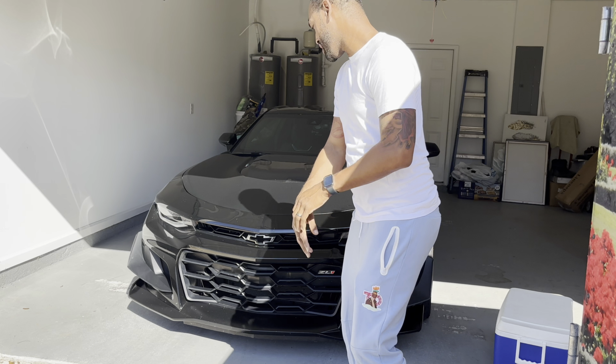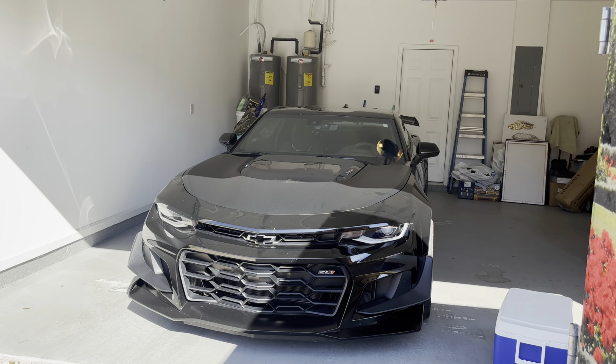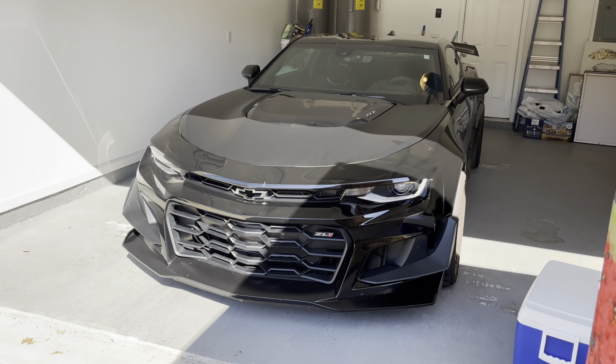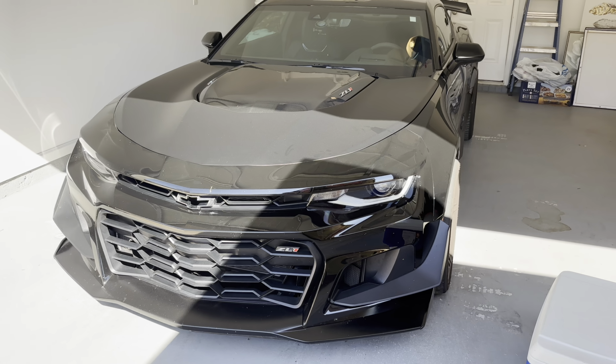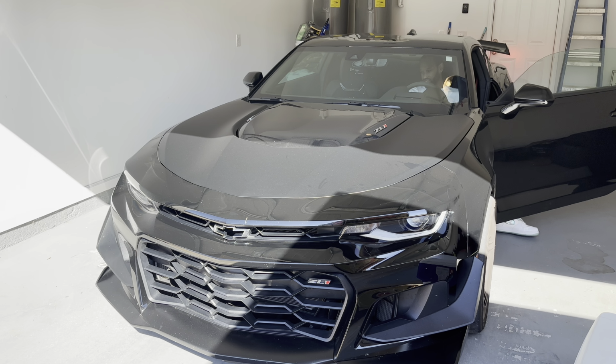Why I chose my baby. Let me crank this thing up for y'all real quick. It's not going to be a cold start, so don't hold your breath. But I'll get it in here and we'll try to get it sounding as good as possible. Non-cold start, in sports mode. That's all I drive in.